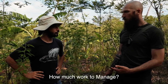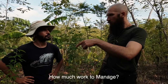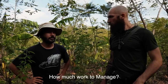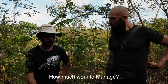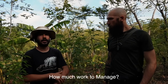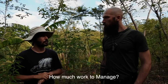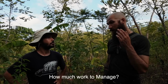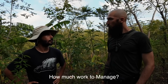So how much work is that during the rainy season, especially when things are just absolutely blowing up? How much work is that managing however much land area is covered in agroforestry at the moment? It's non-stop work. If we are cutting grass, if we are pruning, we are doing a lot of stuff just to have things moving in the direction that we want. So non-stop pruning, is that multiple days a week? Yeah. Most of the month? Totally. Wow. Yeah, it's super intense.